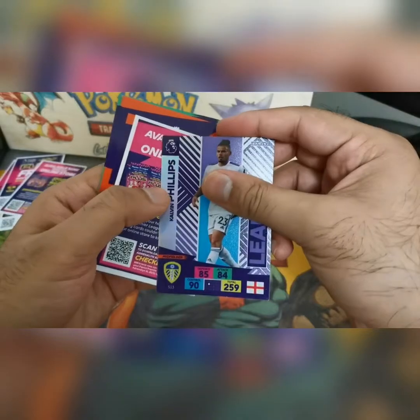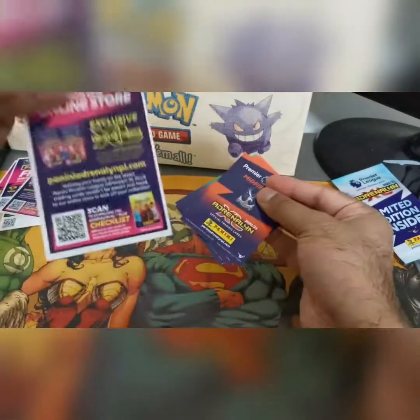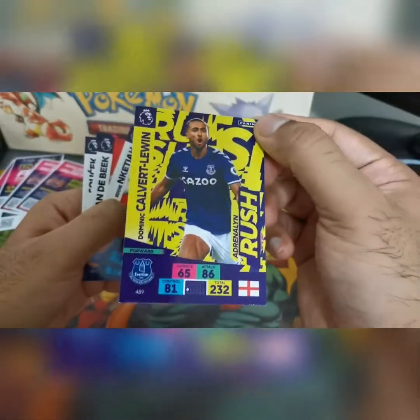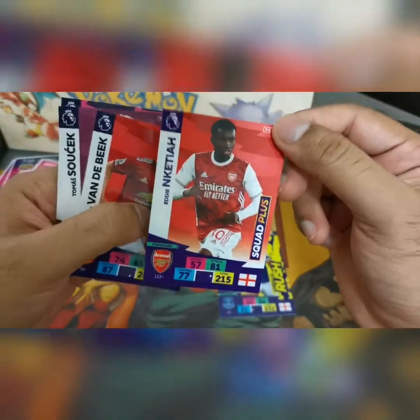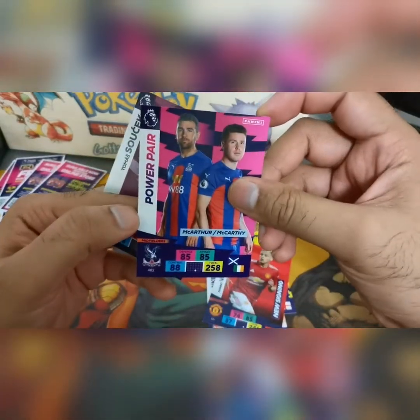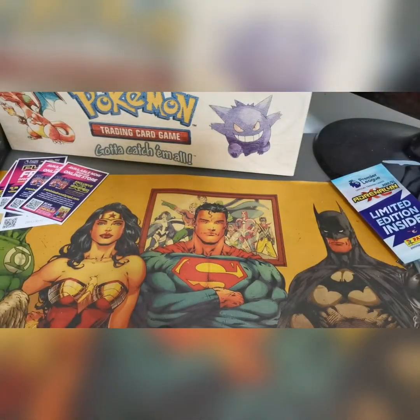Okay, Kevin Phillips. I just thought I'd show you the rare first for some weird reason. Okay, Kevin Phillips, here's the actual code. And oh nice, look how nice this looks. Dominic Calvert-Lewin, Adrenaline Rush card, wow. Don't really want to get this graded. I think he's definitely going to be someone for the future, as well as Eddie Nketiah. Donny van de Beek is another star. That was Sucheck. Power pair. Okay, interesting. Definitely that Calvert-Lewin I want to put into a sleeve.